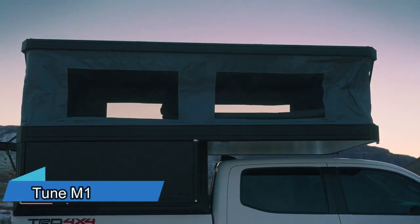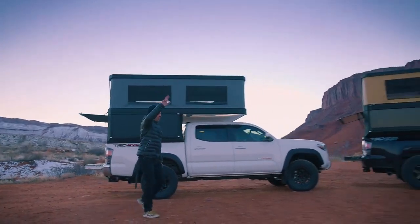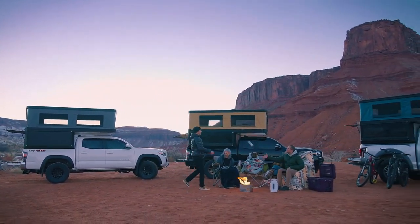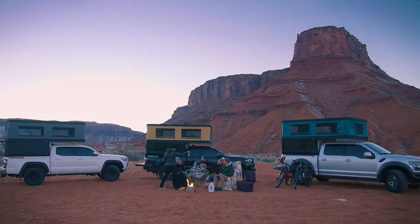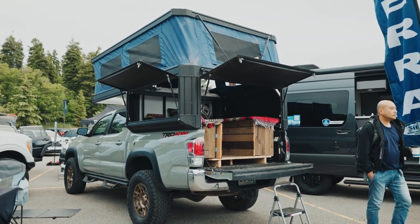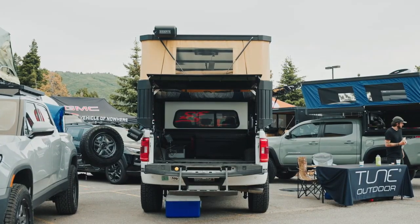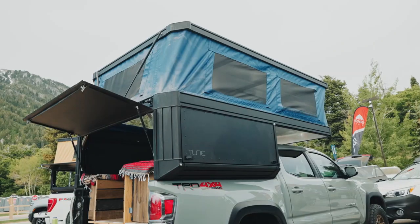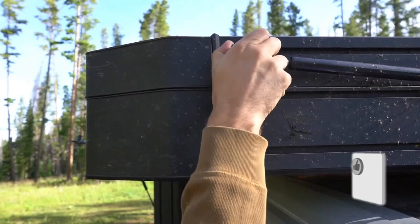Tune Outdoor has a surprise for pickup truck owners. Check out this camper. It's lightweight, adding only 163 kilograms to the vehicle's total weight. But don't be misled by its weight. These campers are packed with everything you need. The basic setup includes a 360-degree view, lighting, and a 10 centimeters thick mattress. You have lots of choices to customize it yourself, and the prices begin at $113,000.